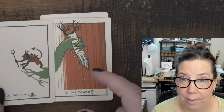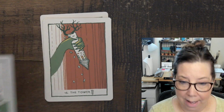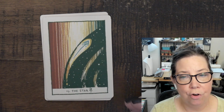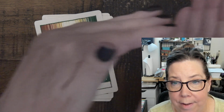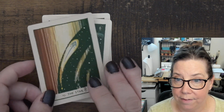I love the roots coming out of the tower upside down. But it's also your giving away of power that could result in this as well. So we have the Tower coming in. We have the beautiful movement of the Star saying you don't stay stuck there. You can find your path forward, and start to move forward. So I like that movement feel of the Star, because it's moving us away from the energy of the Tower.